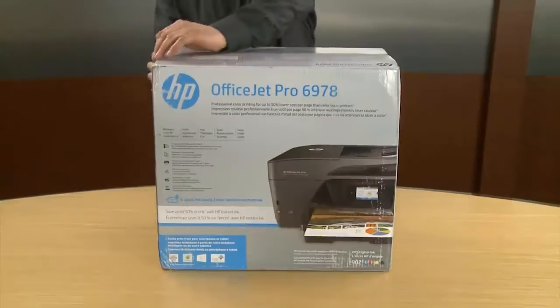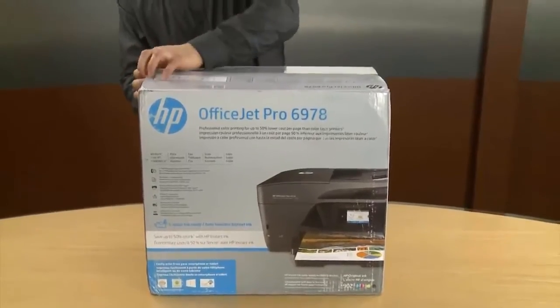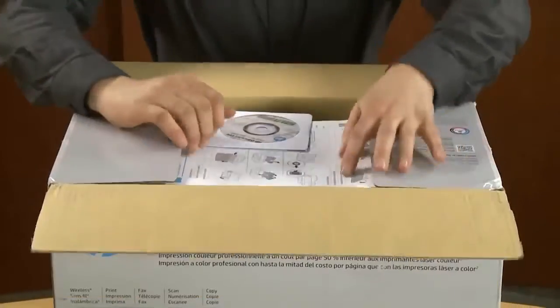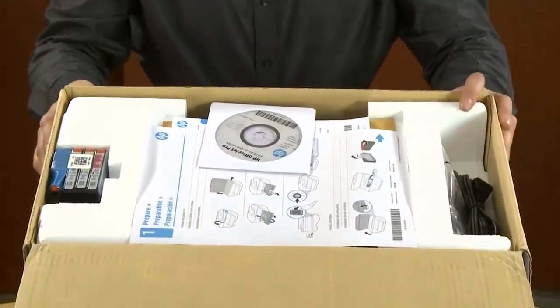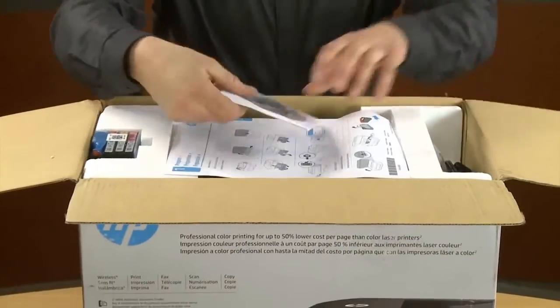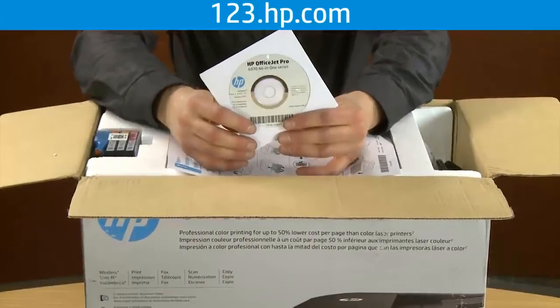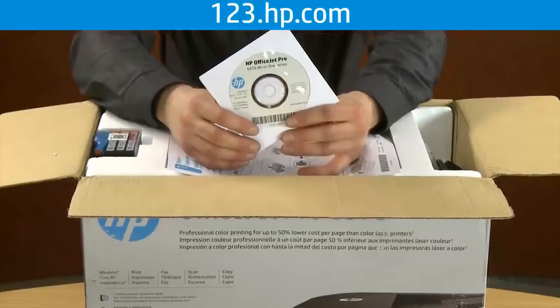The first thing we're going to do is open the box. So pop the tape and pry back the flaps. First, you'll find the installation CD for both Windows and Mac. If in the future you misplace this disk, you can download the software and drivers at 123.hp.com.